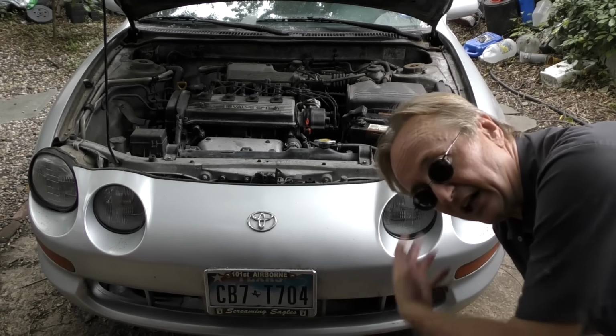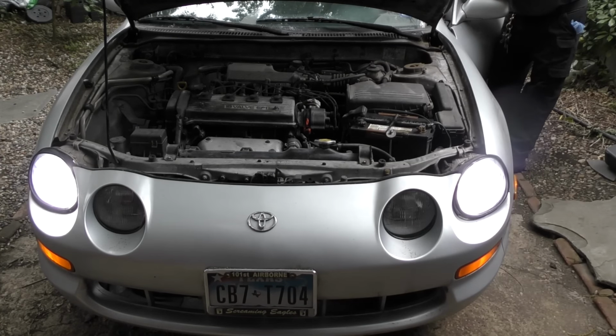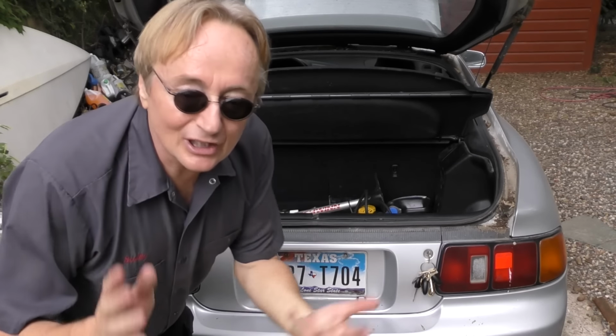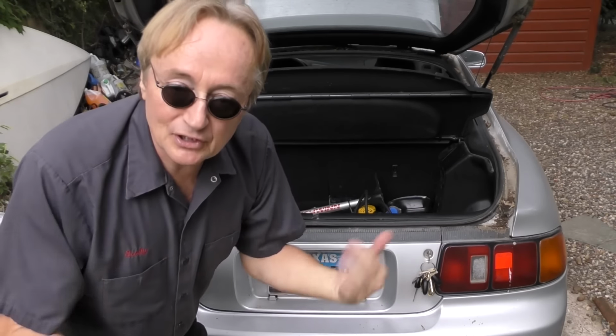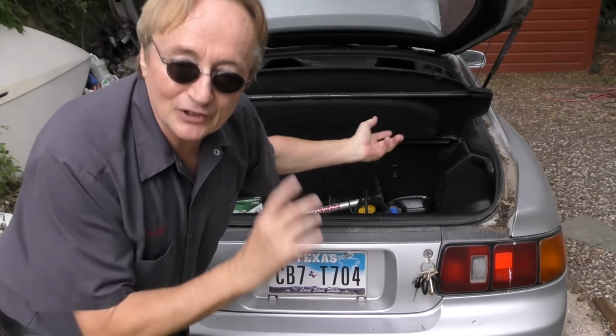So these fancy LED headlights, they're not stock. They look cool. I still got the stock halogens in the trunk. They still work. I'm testing them out for people. As you can see, they still work quite well. I put them in years ago. I'm just using it for testing stuff.